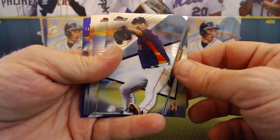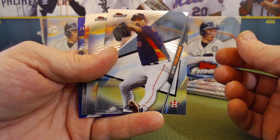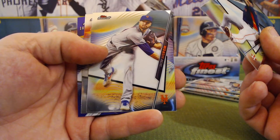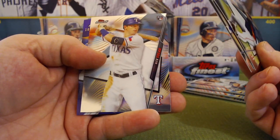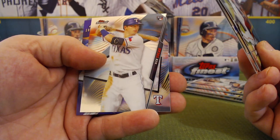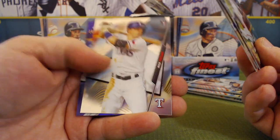Justin Verlander, back for the Astros. Yeah, ever since you got in the chat here, there definitely are a lot of Astros coming up. We've got Jacob deGrom going out to the Mets and Peter. And for the Rangers, this is their Topps lone rookie in Series 1. That's Nick Solak. And Nick, that is Kevin.